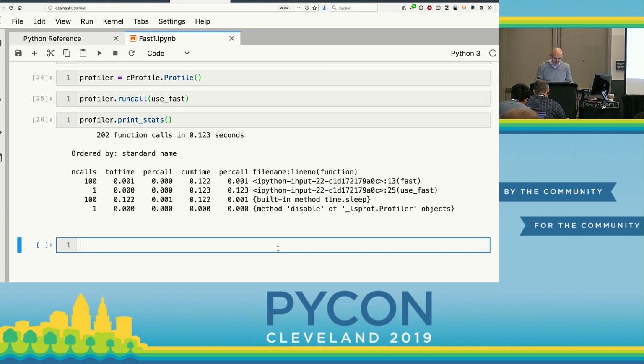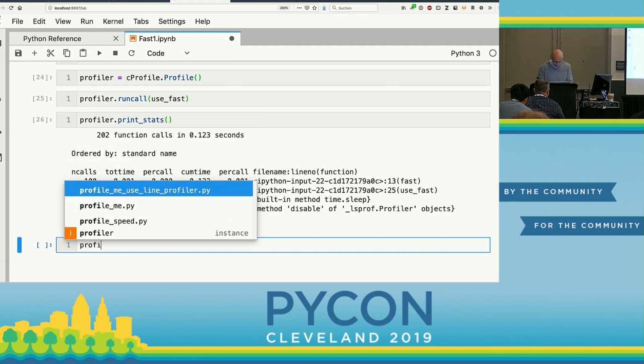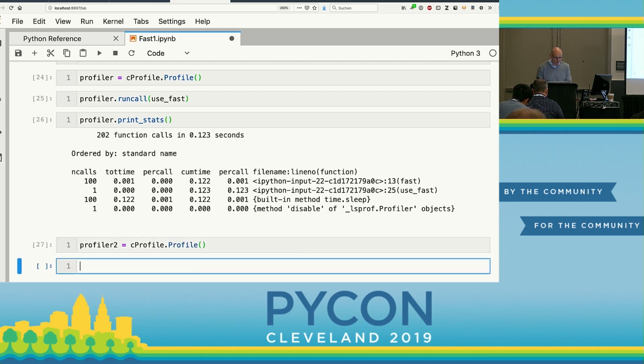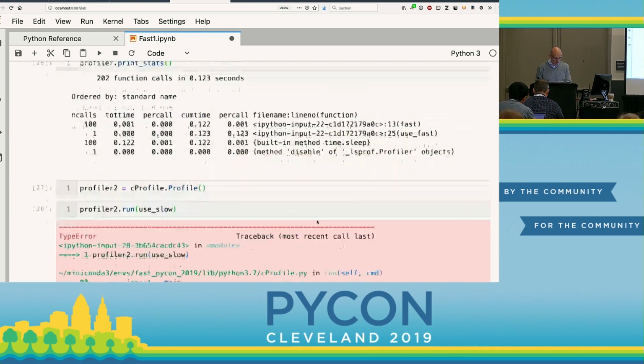I can use the same instance or make a new instance, profiler 2 here, and do the same thing. See Profile, capitalized Profile. And now I can just do the same game again with my profiler 2, run call, and of course now I use my run slow, and then run call.